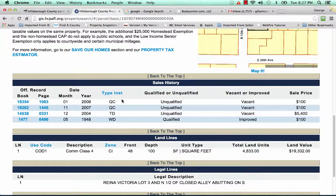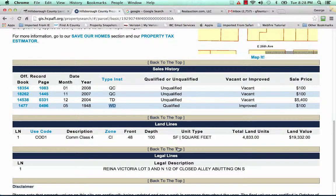So notice the last time it sold was in 2008. And it was sold using something that's called a quitclaim deed. And it was also sold in 2007 using a quitclaim deed. In 2004, it was sold using a TD, which is a tax deed. And then in 1948, the property changed hands by what's called a WD, which is a warranty deed. So that means that was a clean transaction. All those other transactions that took place were less than clean transactions. I mean, it doesn't mean that it's bad. It just means that there's probably some kind of defects on the title that need to be cleared. Okay, so that's just for information purposes only.